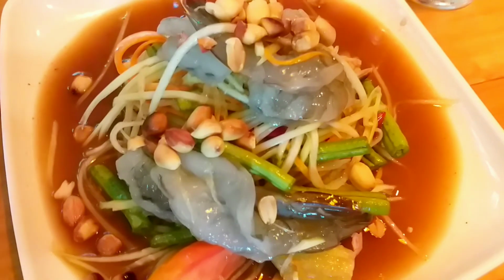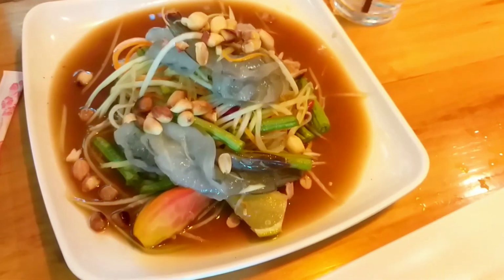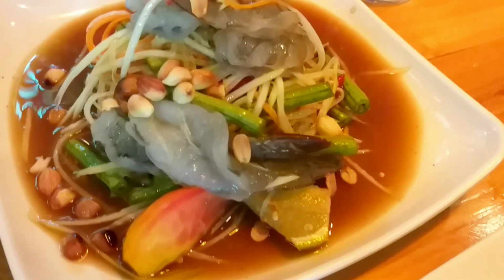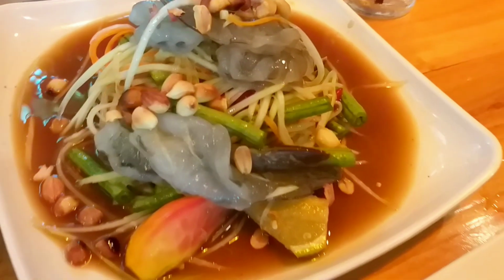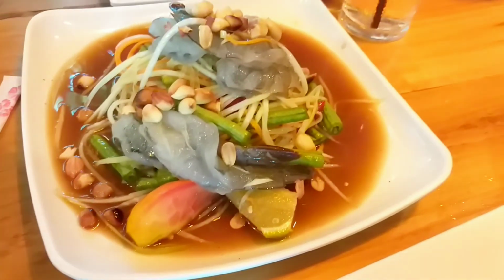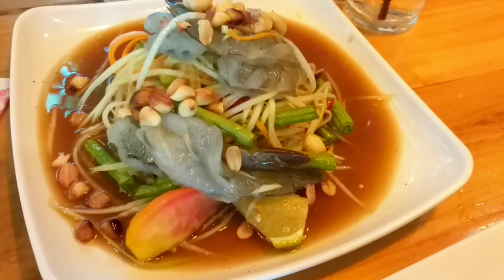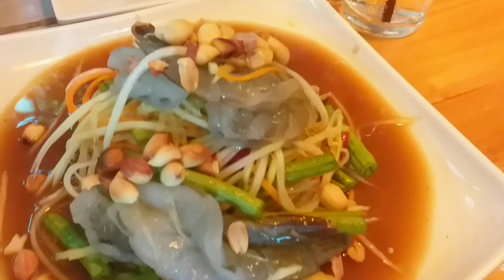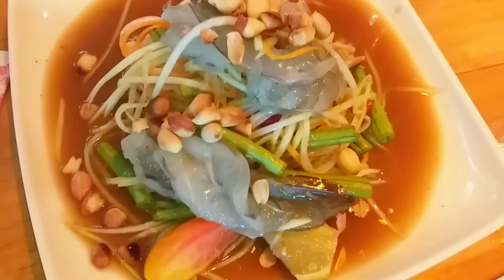This is the second type of papaya salad here in Thailand. As you can see, the sauce is a little bit darker than the first one. And the taste of this papaya salad is a little bit salty. So this Som Tum, they call this one Som Tum Para, which means Som Tum or papaya salad with fermented fish sauce. So the taste is a little bit salty, spicy, and sweet. If you really want spicy foods, then surely you're gonna enjoy this Som Tum papaya salad here in Thailand.